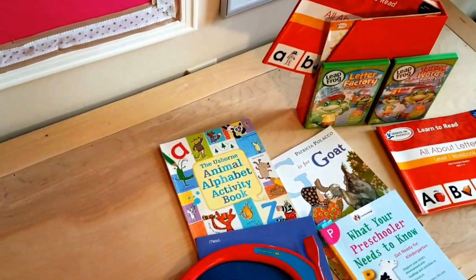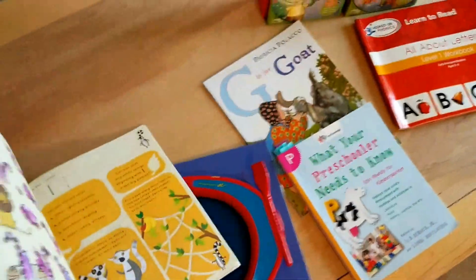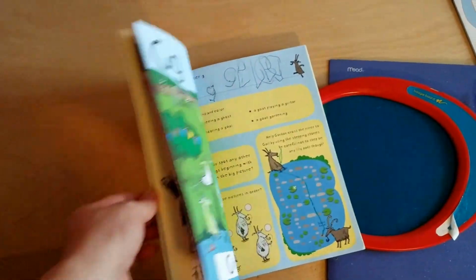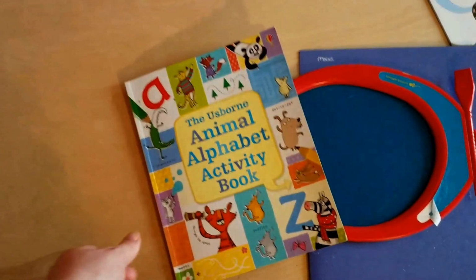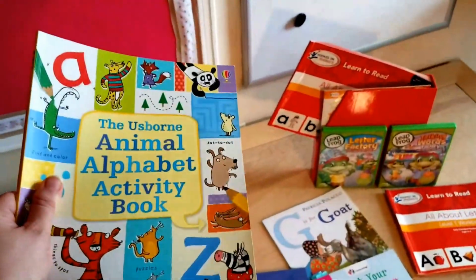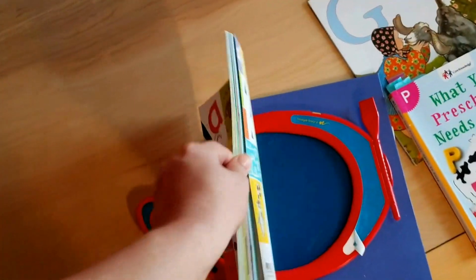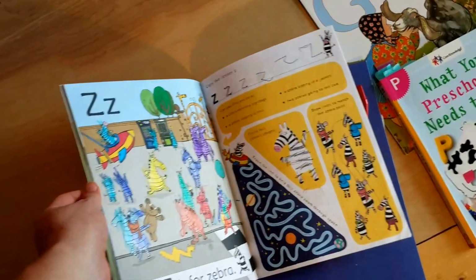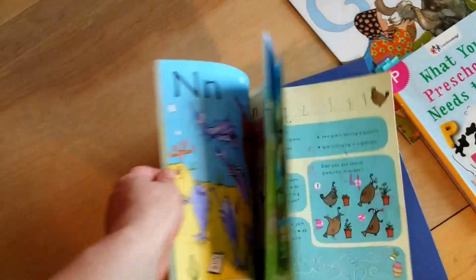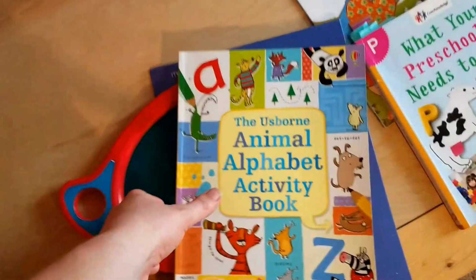The Usborne Animal Activity book, if I had known better, I would have saved it for the second half of the year. There was another book that Timberdoodle guided for the first half of the year, and then suggested this for the second half, and I probably would have done that had I really realized. It's a page for each letter. We definitely got more out of it towards the end of the year than at the beginning. Practice the lettering, the coloring of the pages.